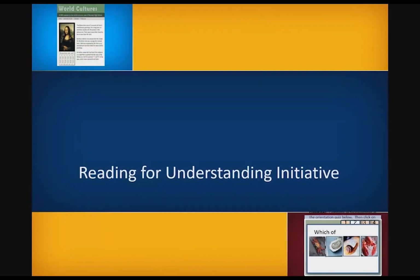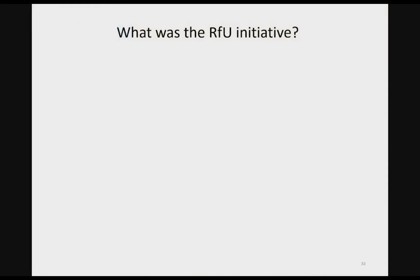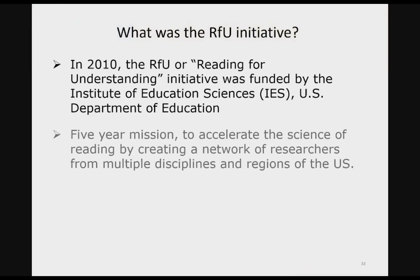I'm going to now switch to a broad construct that we developed out of a project I got to work on for several years. It's called the Reading for Understanding Initiative. It was funded in 2010 by the Institute of Education Sciences, which is part of the Department of Education. And it had a 5-year mission to accelerate the science of reading by creating a network of researchers from multiple disciplines and regions of the U.S. Over 160 researchers participated in this.